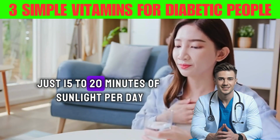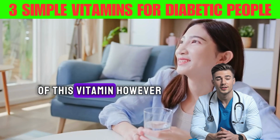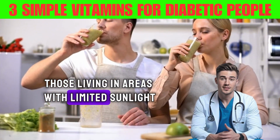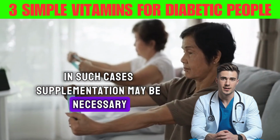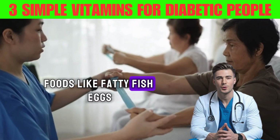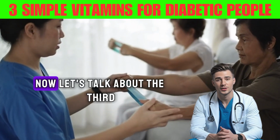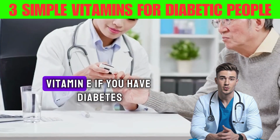Just 15 to 20 minutes of sunlight per day is enough to stimulate the body's production of this vitamin. However, many people are deficient in vitamin D, particularly those living in areas with limited sunlight. In such cases, supplementation may be necessary, but always under medical supervision. Foods like fatty fish, eggs, and mushrooms are also good sources of this vitamin and can help maintain adequate levels in the body.